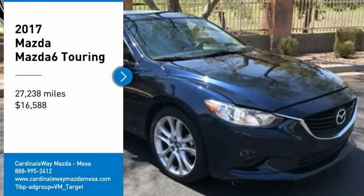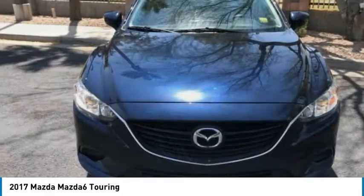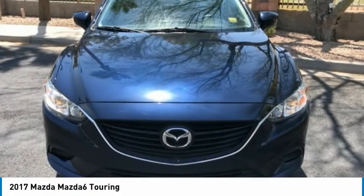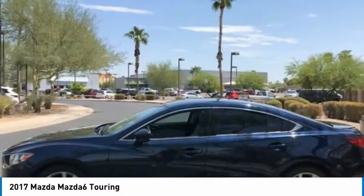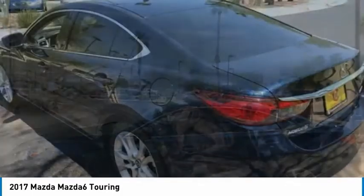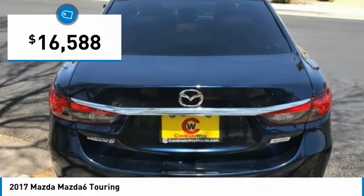Stop by and take a look at the 2017 Mazda 6. Exceptionally stylish and fun to drive, the Mazda 6 has quality, dependability, and reliability at the heart of its design. This acclaimed sports sedan appeals to your senses and your wallet and is priced below $20,000.